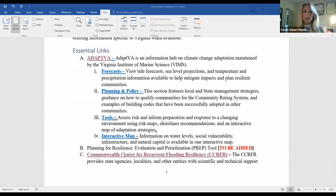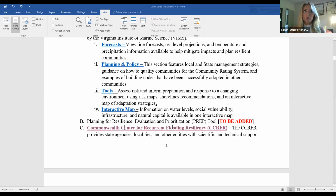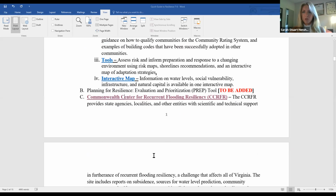This section contains critical resources concerning flooding, sea level rise risk, and resilience measures in Virginia. You can see here, the largest chunk of links is from AdaptVA, which I'm sure you all are familiar with now since Pam just went over that in detail. We include a few pages from the site, like forecasts, planning and policy, and tools, the ones that she just went through. We also have a link here for the prep tool that Elizabeth mentioned, since our hope is that the Quick Guide and the prep tool can be used in tandem once they are both completed and listed.